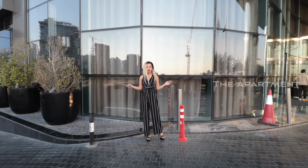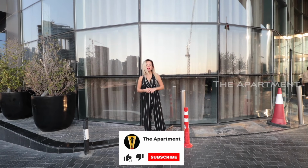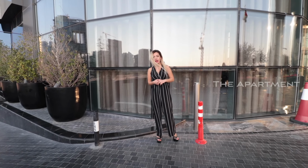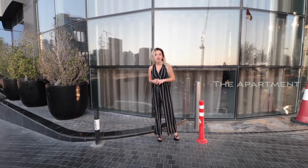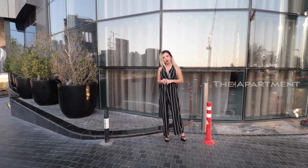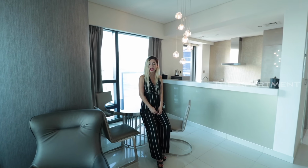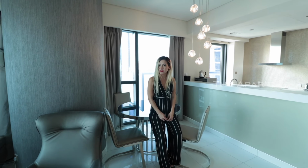What is the selling point of this place? The location. For me, the location will sell this place, because you're in Business Bay, it's the heart of Dubai. And with this Hollywood theme, you will feel like a movie star. That's it, we've done the tour. We're in Damac Towers by Paramount, Business Bay, Dubai.